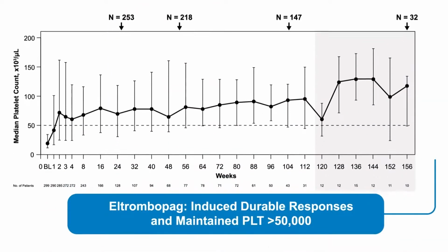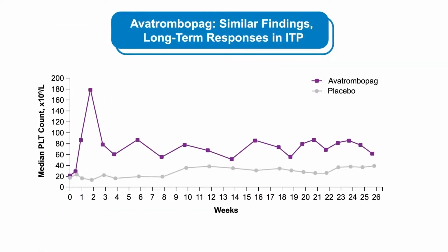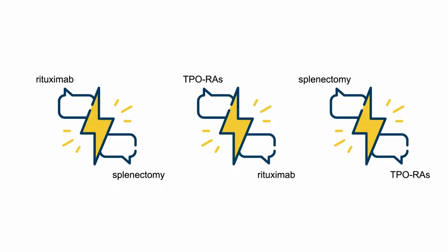The same was seen with eltrombopag in the EXTEND study, showing long-term durable response rates in most patients with the ability to maintain a platelet count of over 50,000 as an entire study group. And again, this is very similar to data of avatrombopag. So in general, these agents all show similar results for being able to induce a long-term response while staying on therapy. The American Society of Hematology guidelines position these agents each against the other. So they position rituximab against splenectomy, splenectomy against a TPO-RA, and a TPO-RA against rituximab.